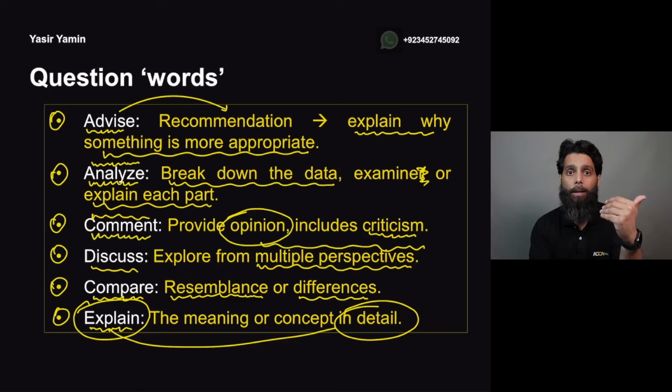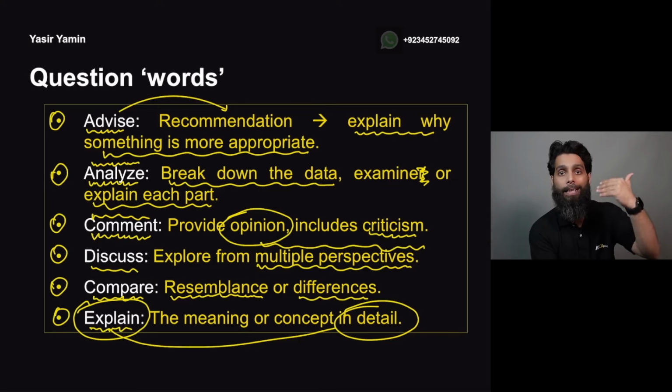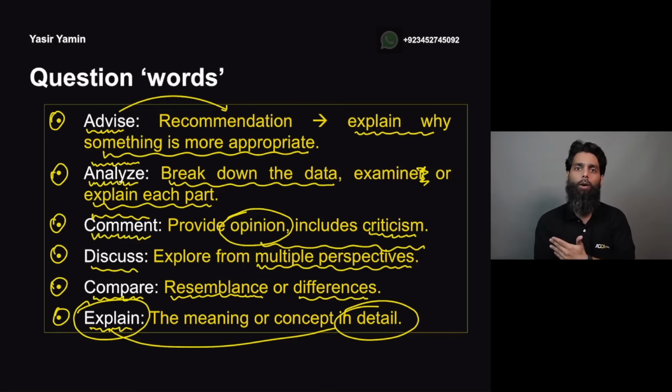Whenever there is the requirement of explain, I always suggest that you do not write your answer in the form of bullets, even extended bullets. Go in detail. Yeah, you need to come up with detail orientation. Write the whole standard, write the whole implication, write the ins and outs of a particular situation. Go in detail. And that is what an explanation requirement wants from you. Okay.